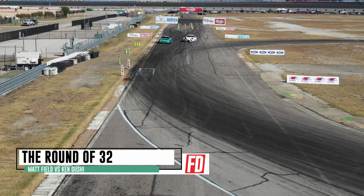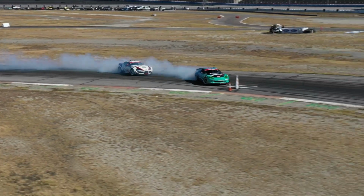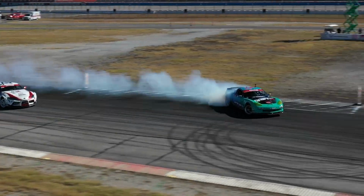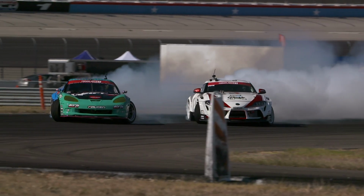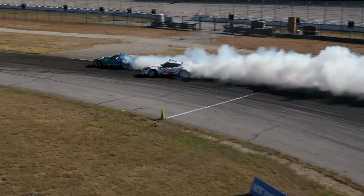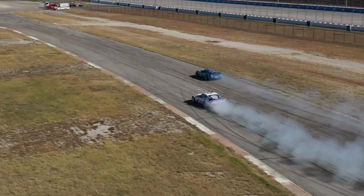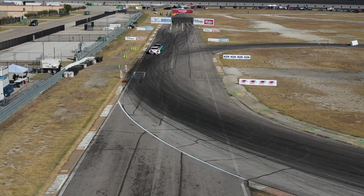Here we go. Thanks, Rip. Here we go. Matt Field initiating that first outside zone pass, second outside zone, pulling through the power alley. Oh man, Ken Gushie wants some redemption from yesterday, but he's got to go through Matt Field, the beast of the band. He's putting down a solid lead run. Let's go, fellas. Ken Gushie.